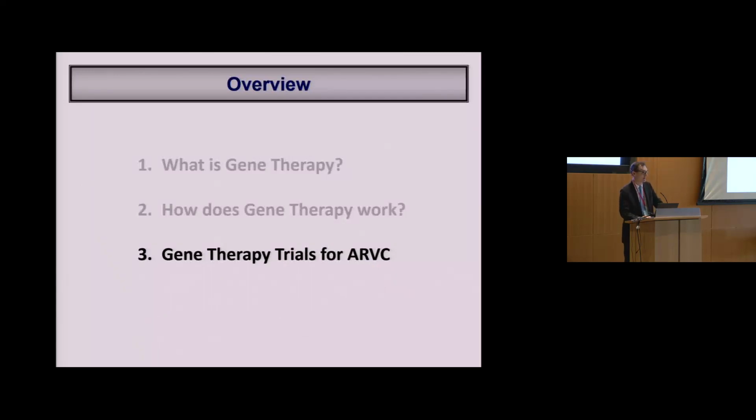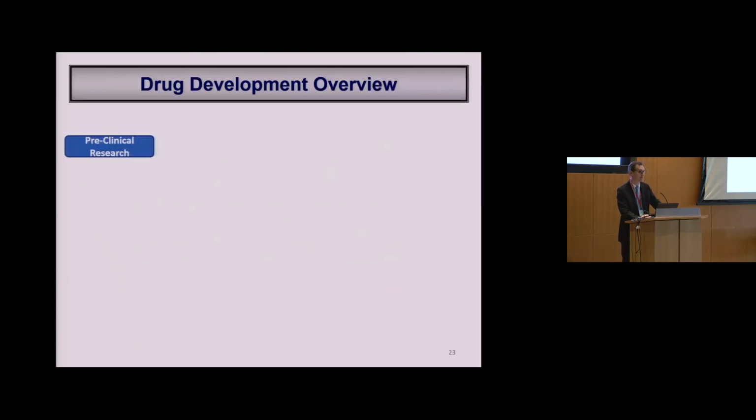So what about gene therapy trials for ARVC? When we consider any kind of drug that's in development, importantly, before we come to humans, there is a preclinical development where we go through a very rigorous testing and say, yes, this drug is very effective, so it's worthwhile to start clinical research.